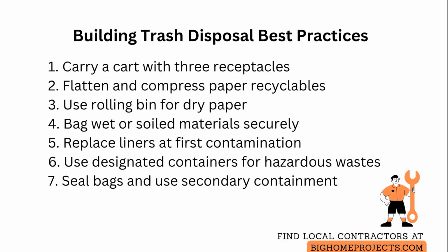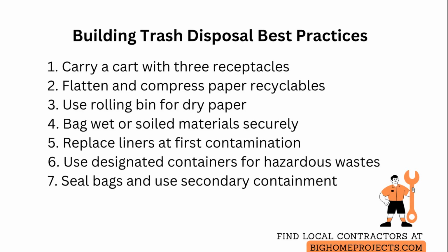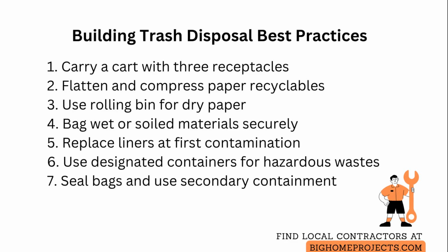Before moving any load through public areas, seal bags and use secondary containment such as a dolly with sidewalls to prevent spills and to keep odors confined during transport.